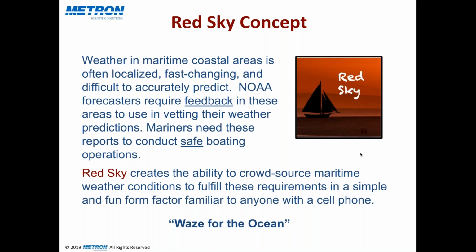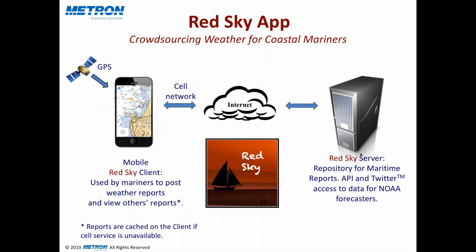Some people have called it Waze for the ocean. I'm not a Waze user, but I understand the concept, and it goes along those same principles. So here's just a little cartoon of how it works. The cell phone, which we call the mobile client, is what the reports are being generated from. It uses GPS input and other inputs from the cell phone's sensors and other weather stations connected to the phone. I'll talk about that in a moment.